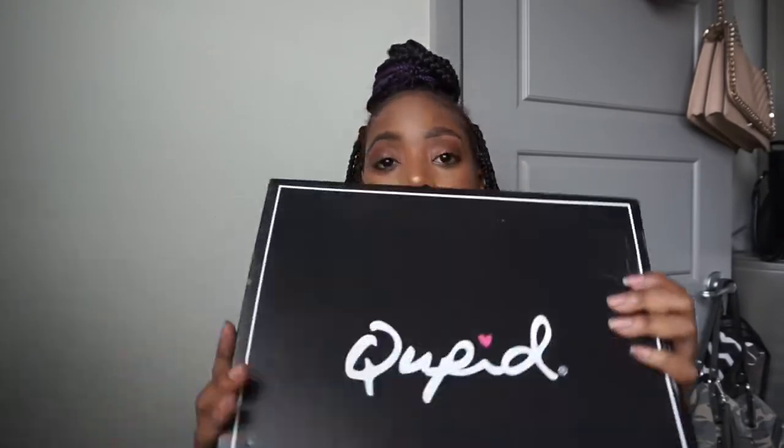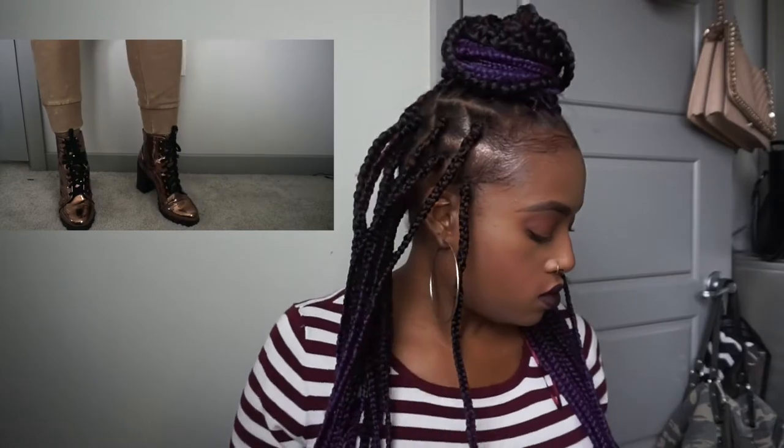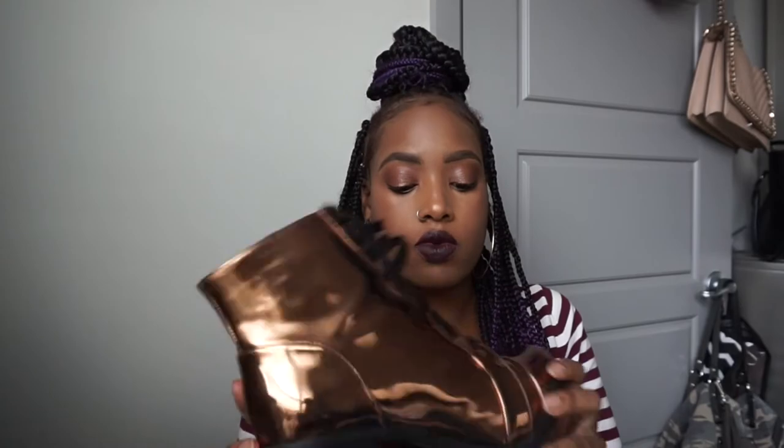So the next one is in a Cupid box as well. These are the Sorrento, and they are in a bronze shiny metal. These are like my faves. You know what? That's not true. I don't know which one is my faves, but these are definitely up there. Like I said, I've already worn most of these shoes, and these are one of them.